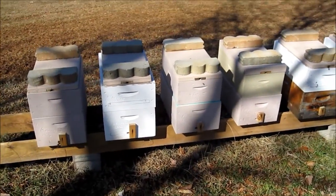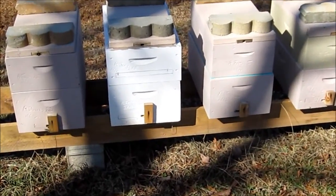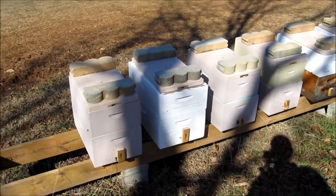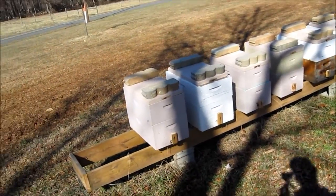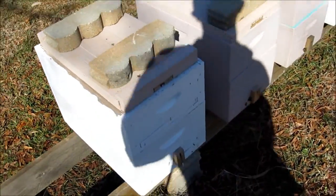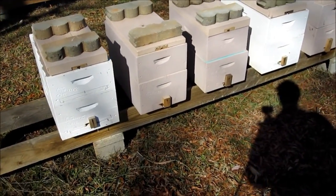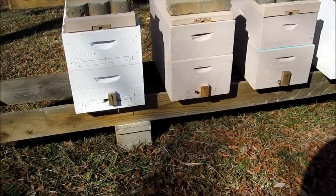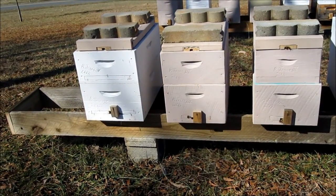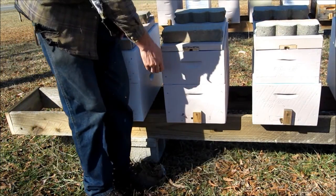So, after seeing that behavior, I'll keep an eye on them pretty heavy. That's the one I'll be pestering the most just to see if I can get any aggression out of them. If I can, I'll forget that idea. But these have got to get more active before I can get a decent idea on how nice they're going to be, really. Not enough bees flying around.